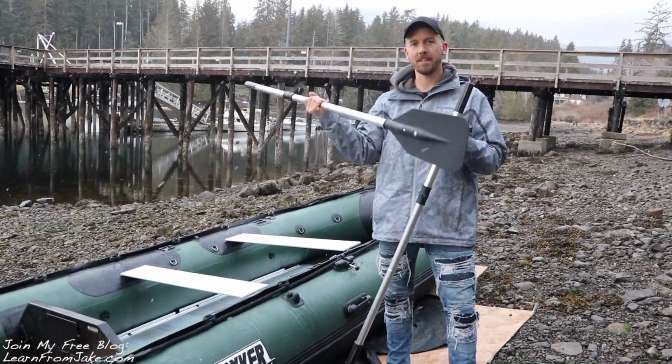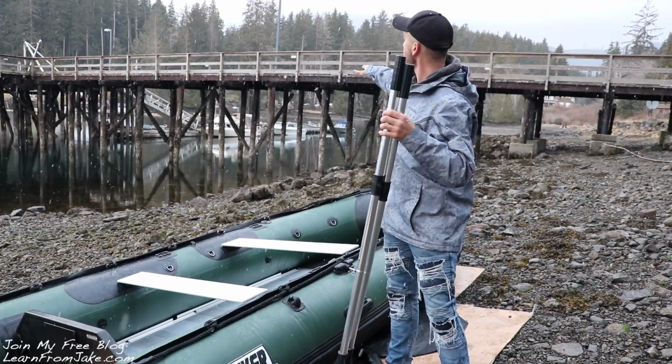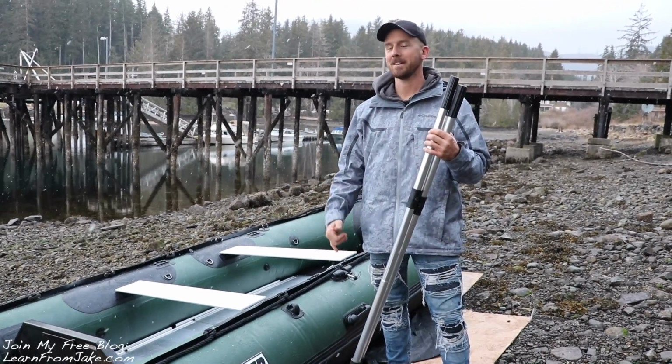Nicole put the oars together. We're gonna take this guy, drop it in the water. We're gonna canoe paddle it over to the dock by our other boat. We're gonna install the motor on there and then take it in the ocean and rip it and take it for a spin.